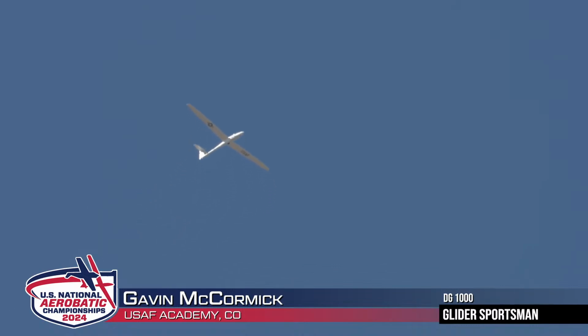70s, light wind. Gavin's getting himself positioned in the box. Here comes the traditional wing wags to tell the judges that he has started the sequence. Again, Gavin McCormick flying a DG-1000.